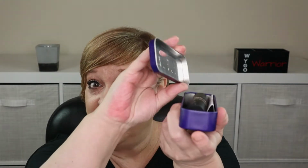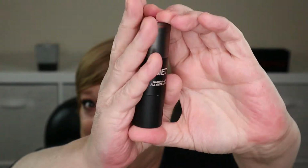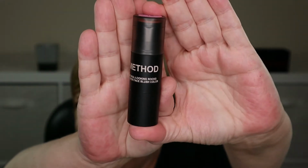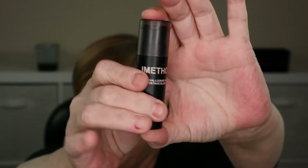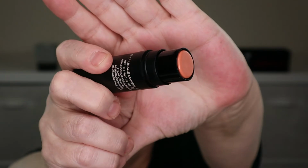Okay, so there is no hinge. The top pops completely off. And this is what it looks like there. Oh, it's a little bigger than the product itself. That makes for an extra special tin. All right, so here's the packaging. That was very sleek. And all right, so here is the actual shade.